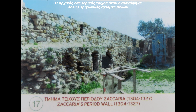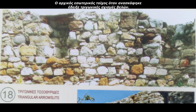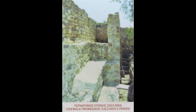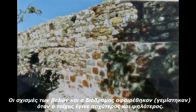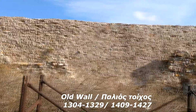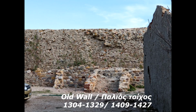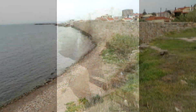The original interior wall, when it was excavated, revealed triangular arrow slits. It also revealed a walkway along the arrow slits and a mantlet wall or scarpa which buttressed that wall. The slits and walkway were taken away in the early 1400s when the wall was made thicker and taller. The mantlet wall or scarpa was added toward the late 1400s to buttress the wall.